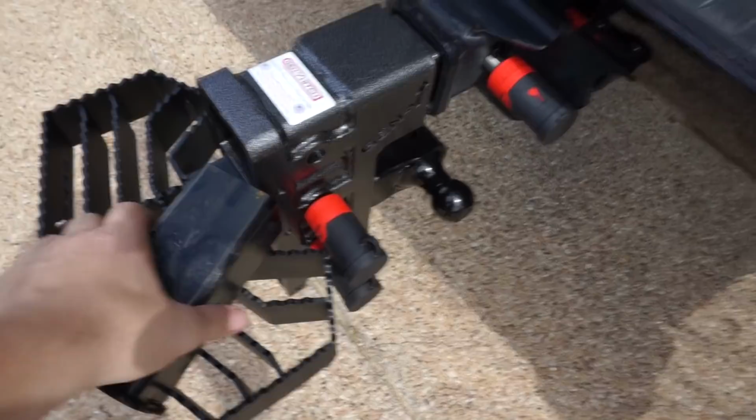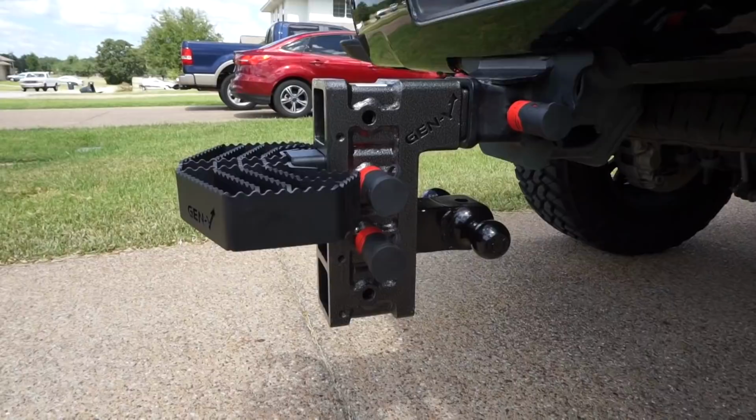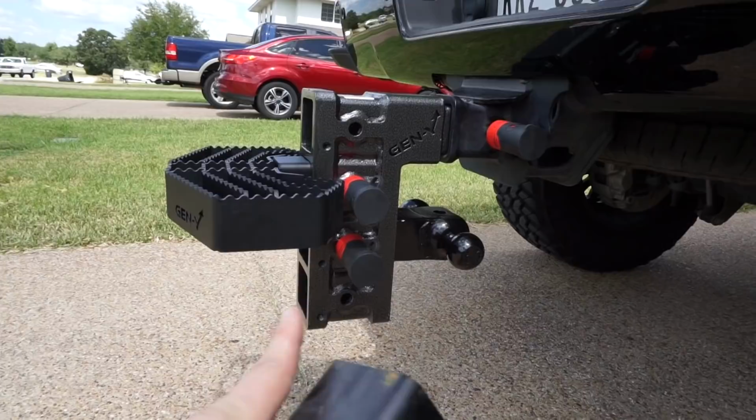So as you can see, this is how we have it set up. Have the ball tucked backwards out of the way in case I need it. Then I have the step, because I'll be stepping more into the back. If I wanted to, I could take that step off, flip that around, and have a step, and I guess technically have a little bit more sturdy protection.